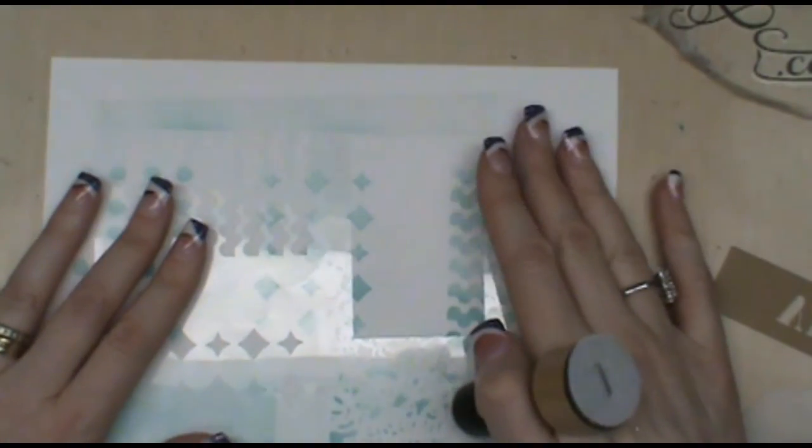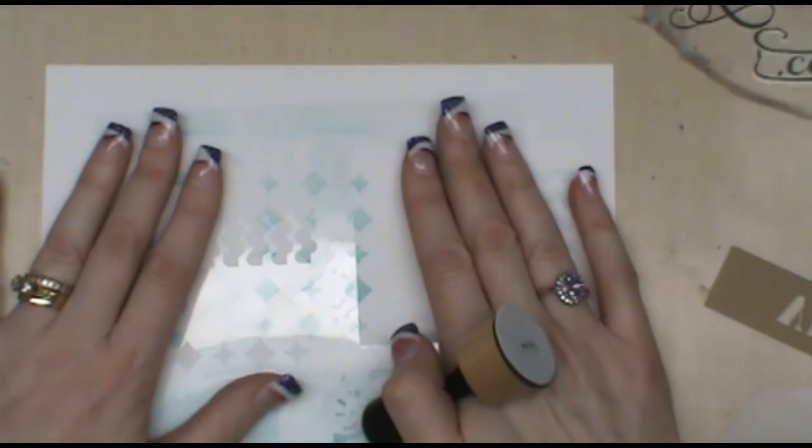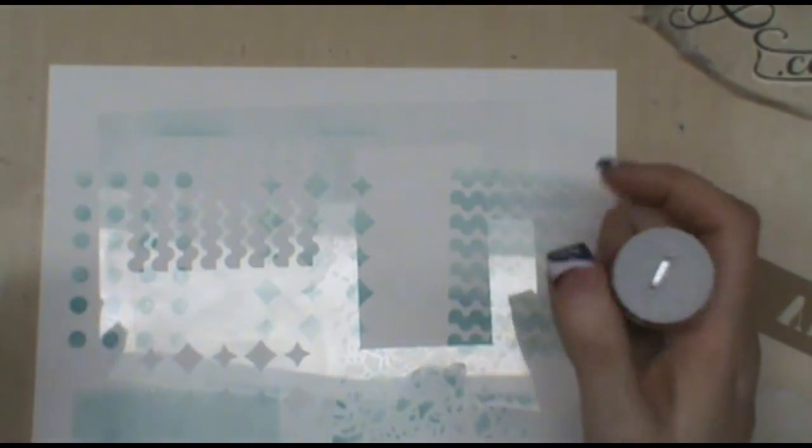So I just wanted to share today my excitement for the new things that I have, the stencil that I made, and hopefully you've enjoyed this.